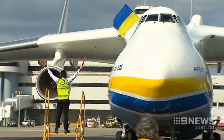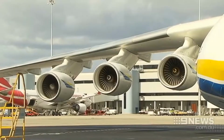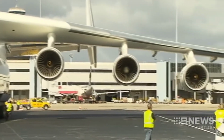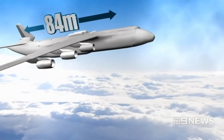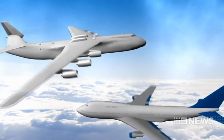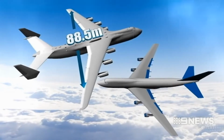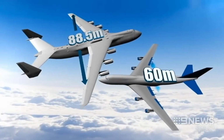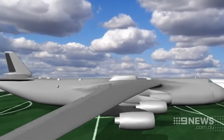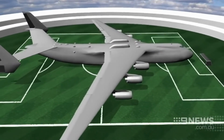Built in 1988, it was originally designed to carry the Buran space plane for the Soviet space program, but now makes only commercial flights. The giant Russian aircraft is 84 metres long, compared to a 747's 70 metres. Wingspan is 88.5 metres, the 747 by comparison a mere 60. Place the Antonov in the middle of a soccer field, there wouldn't be much room at either end, and it would overlap the sidelines.